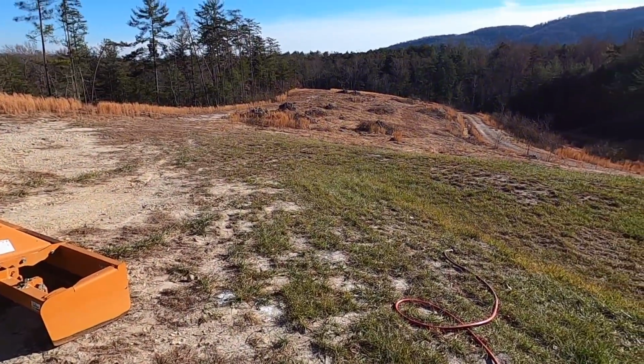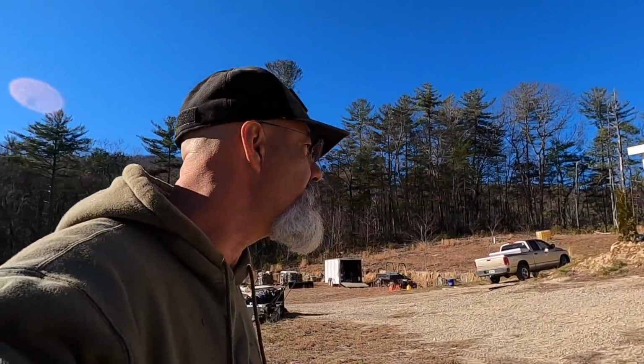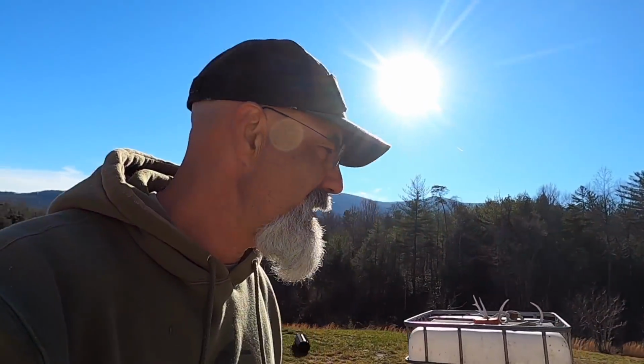Well, I was able to get that field cleaned up pretty nice. Those lumps there that look like they haven't been mowed, those are debris piles. Some of them are stuff that's ready to be burned. Most of it is stuff that's got dirt in it and it's got to be separated out. That time will come. Now that I got the field cleaned up, I got to get the tractor cleaned up a little bit.